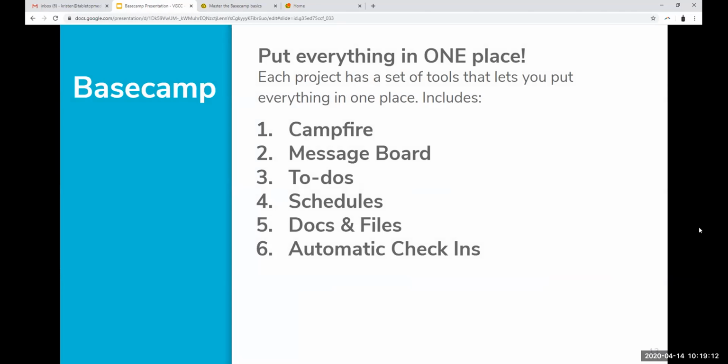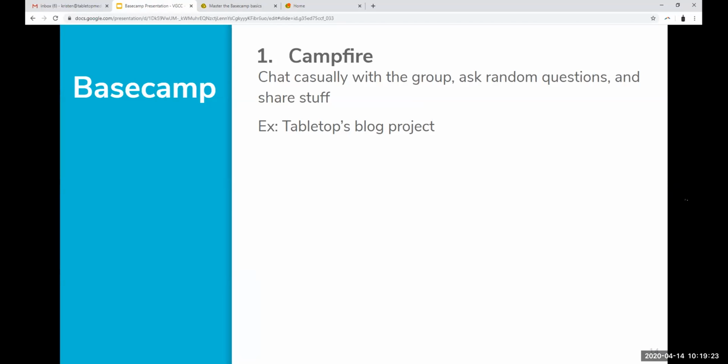So the 6 different tools that Basecamp offers, one is Campfire, the message board, to-dos, schedules, docs and files, and then automatic check-ins. So we're going to talk about Campfire first. So Campfire allows you to chat casually with the group, ask random questions, and share stuff.